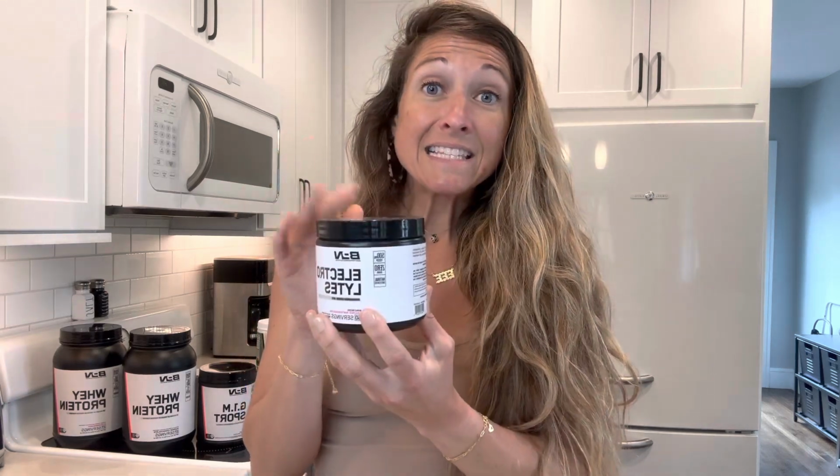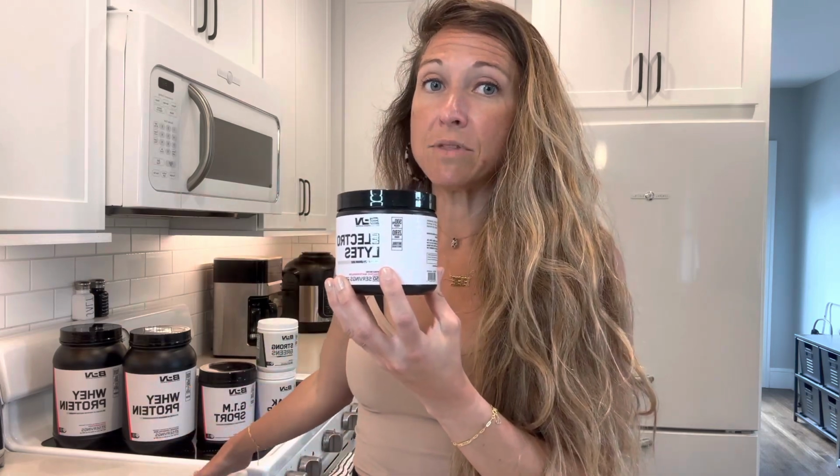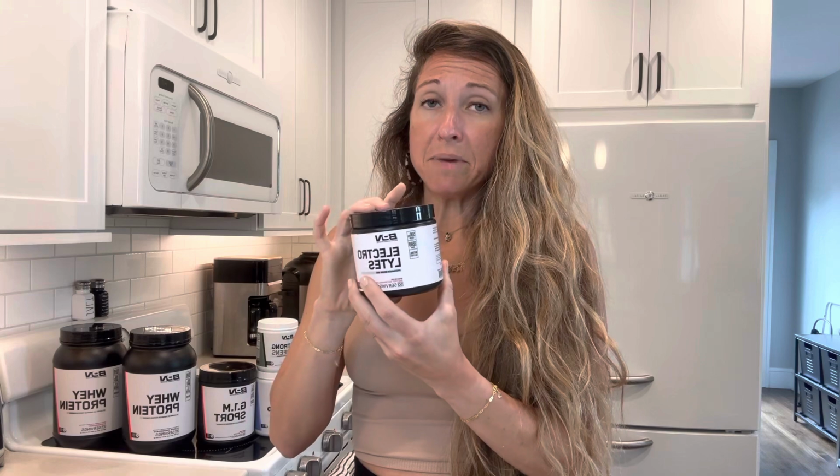I love the taste. I love that it's sugar-free, because if I need sugar and fuel, I'll get to that with the G1 M Sport. So it's got just a great profile. Some electrolyte drinks don't have enough sodium or salt, I feel like. And I do like some other brands that have more sodium in them, but this is just such a good classic, meet you in the middle.